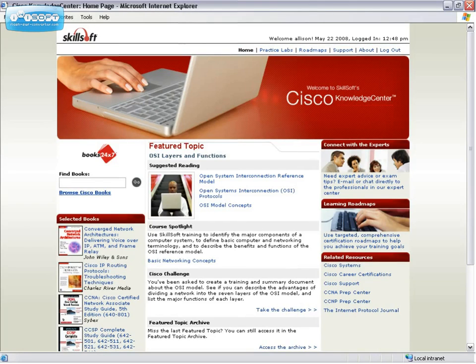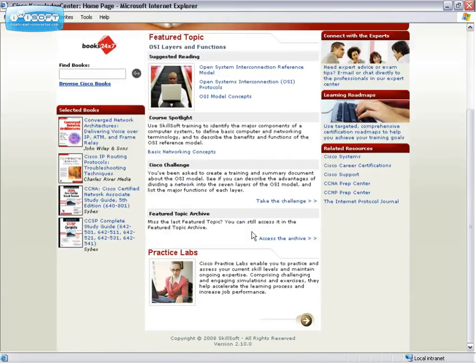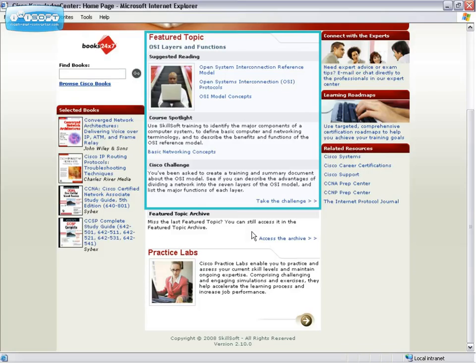You can find books in the Cisco collection by entering search terms and clicking Go. Or you can click Browse Books to access the titles available to you. Each month, 4 books from the Knowledge Center books collection are featured in the selected books block. Tackling a new subject each month, featured topics focus on what's current and relevant.